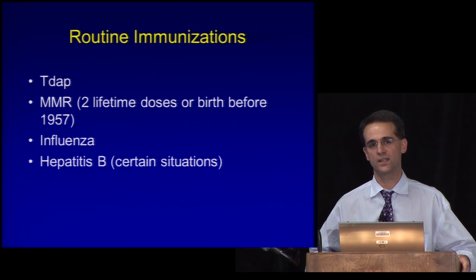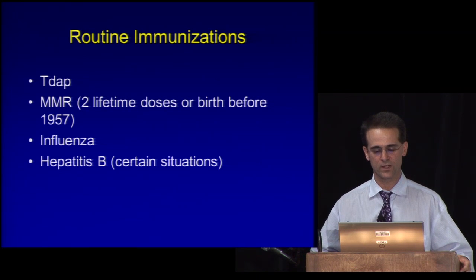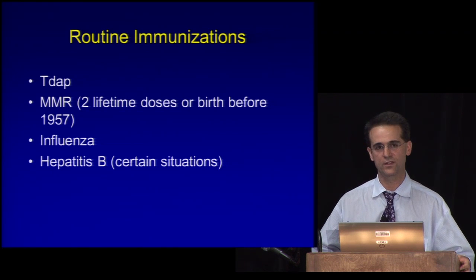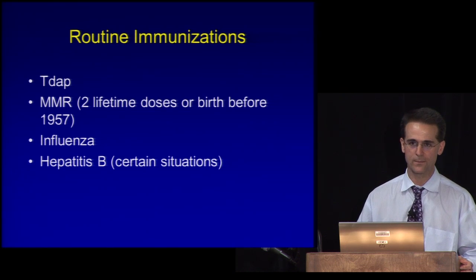Influenza, we think about here in the US as an October through April kind of illness, but if you're going to the tropics, influenza happens year-round. If you're going on a cruise ship, influenza happens year-round.